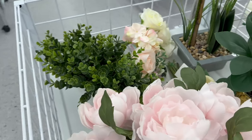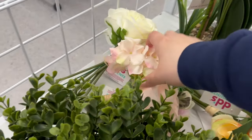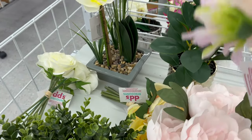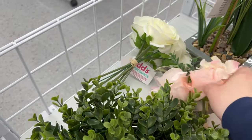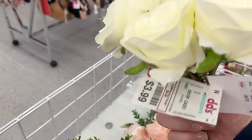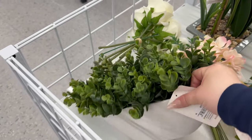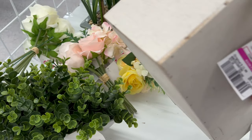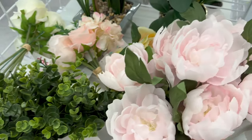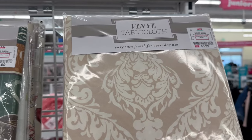And then coming over here, see what this one's going for. Okay, these are regular price on this side. This little flower bunch is $4.99. Really pretty. Same with this one. No, $3.99. Look at those. I love white roses. So pretty. That's really cute. Simple. And then this is really pretty. This is discounted for $9.99. Okay, so you got some spring towels and some vinyl tablecloths over here.